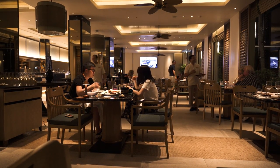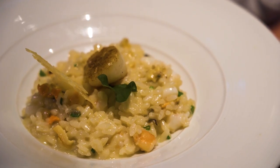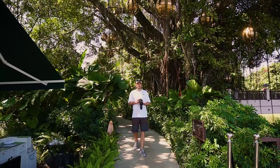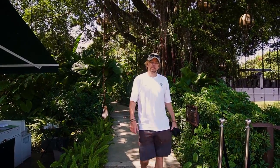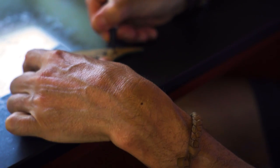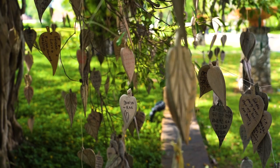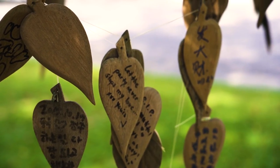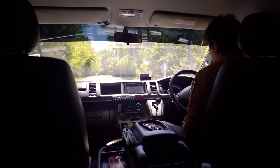Our last dinner here, a seafood risotto. Yes, I'm walking in slow motion because I don't want to leave. I'm signing the wooden leaf. If you come here, let me know if you find it. And now we're off to Andaman White Beach Resort.